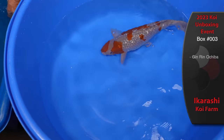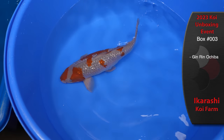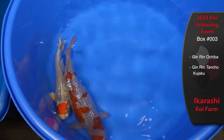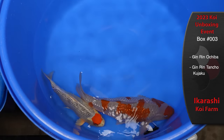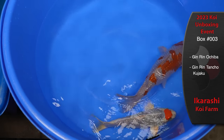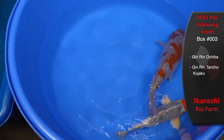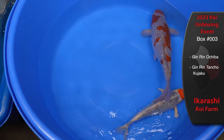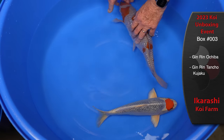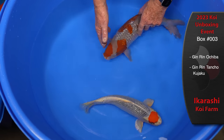Here we have a 20-inch female Ginrin Ochiba. Really strong color on this fish. Love the actual separation of the brown on his forehead. We also have a 15-inch Ginrin Tancho Kujaku. Now this is going to be a little bit of a project fish. The black hasn't quite come up yet, but we have really high hopes for the fish. That will develop and be turned into a really strong, beautiful black pattern down its back.